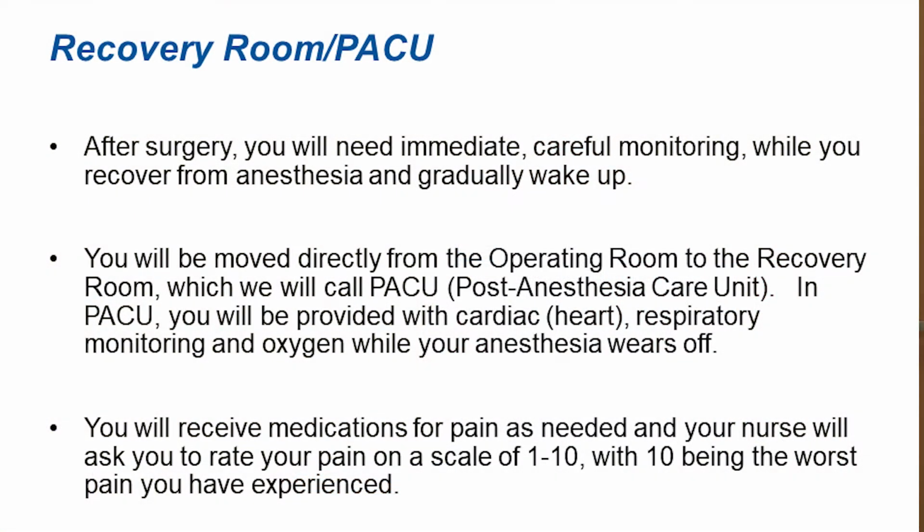When you wake up, you're going to be moved straight from your OR room to the recovery room, also called PACU, for post-anesthesia care unit. However, us more seasoned nurses, we still just call it recovery room. But that's where you'll wake up. You'll be moved over there because immediately following your surgery, you will need to have immediate and very careful monitoring while you wake up from the effects of the anesthesia.